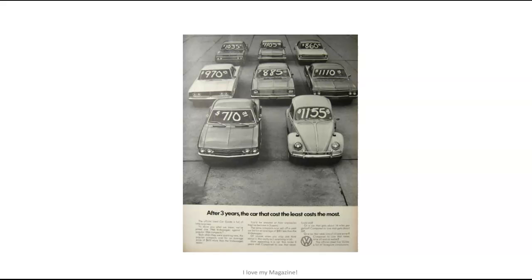Here's another famous print ad. After 3 years, the car that costs the least costs the most. Another great print ad about that funny little beetle holding its value. That bug, as a lot of people call it. It's a bug, a love bug, right?